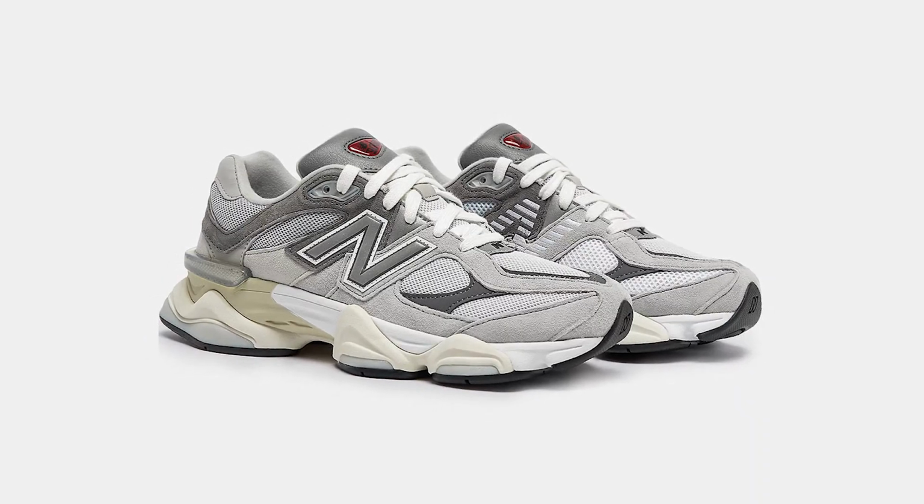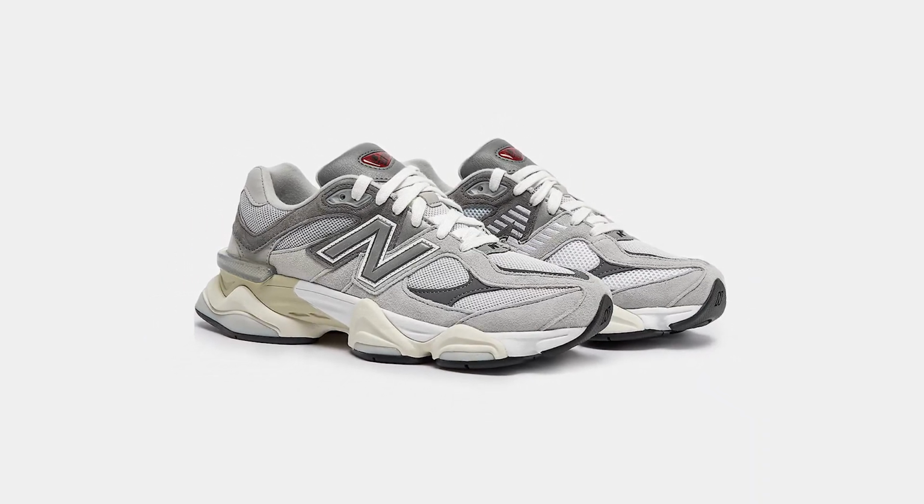So just moving on to the next shoe up on our list, and this next one that we are taking a look at is the New Balance 9060 in the classic grey colourway, also scheduled to be releasing on the 3rd of September for a retail price of £139. This one's a little bit more up my street, more so in terms of the price point, but again in terms of the shoe itself, it just looks absolutely incredible to me.